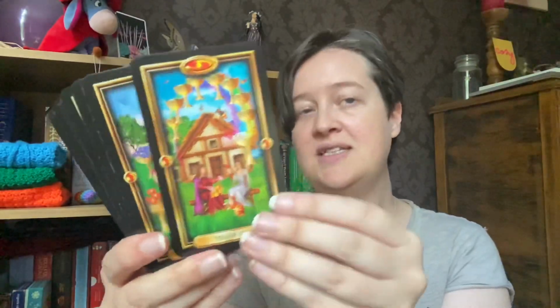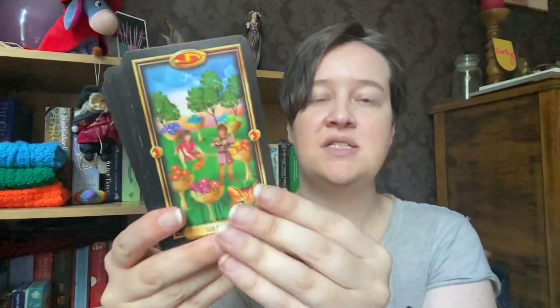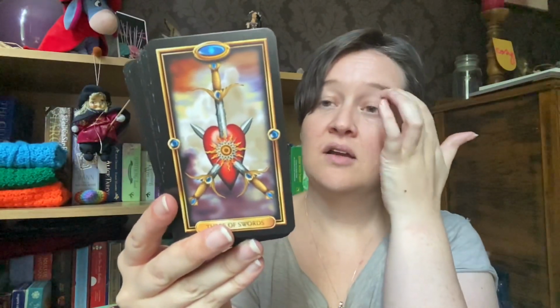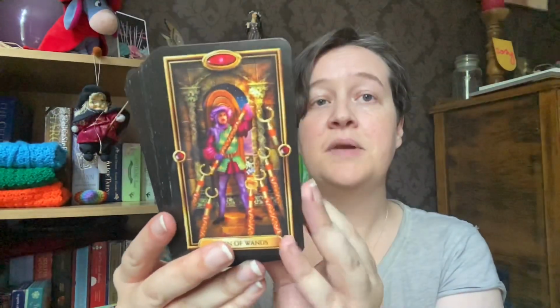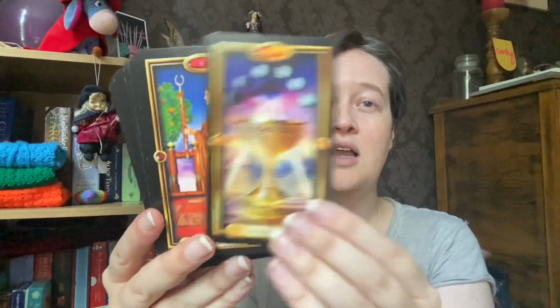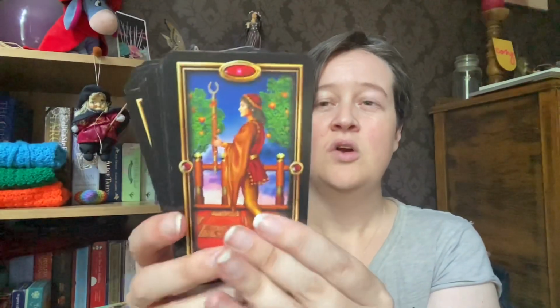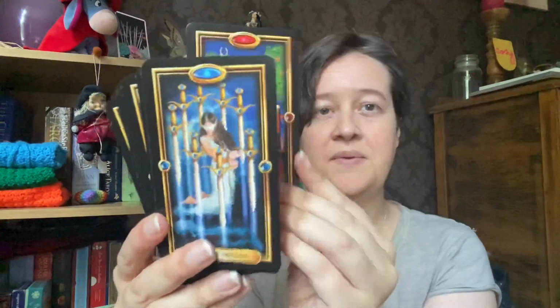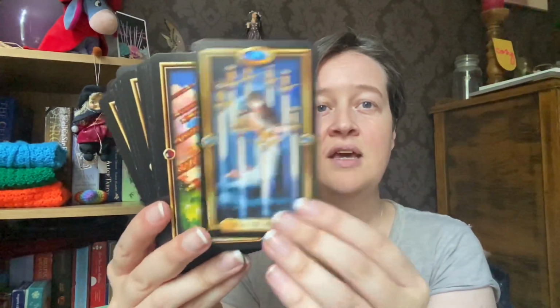And so this wasn't a new to me deck. It's not a new deck and it's not a new to me deck. It's a deck that I've used before. I reinvested in it because I really like it. There's something about the artwork that I really, really like. I like the colour theme throughout it. So all the suits have their own colour and their little diamond up here, which I really like.